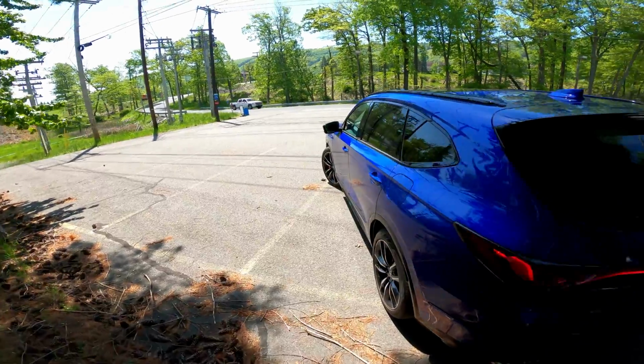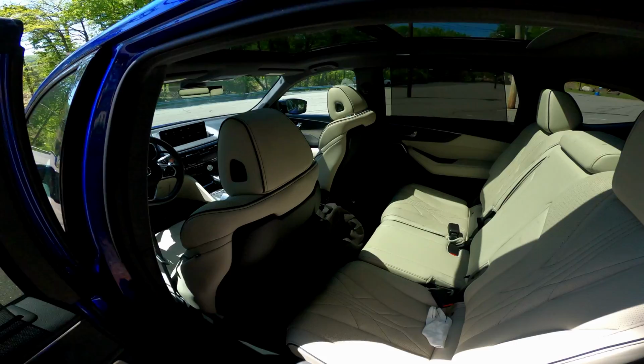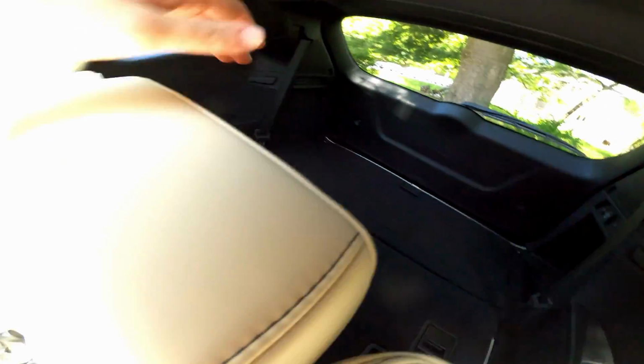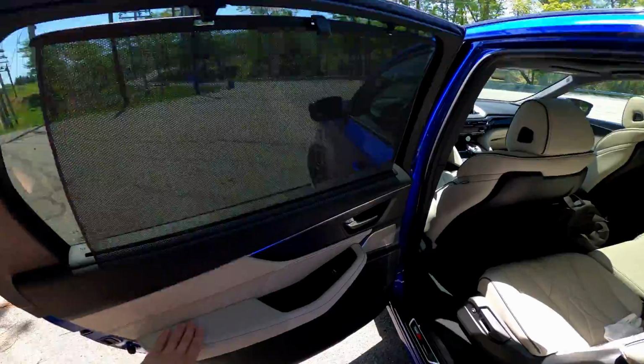Now the real nice part about the MDX is it has a really gorgeous interior, especially with this really nice orchid style white interior here. So really gorgeous space. We have a huge spacious rear end, of course, with the third row here in the MDX, and a nice big panoramic glass roof as well. Really nice cabin, wood trim.